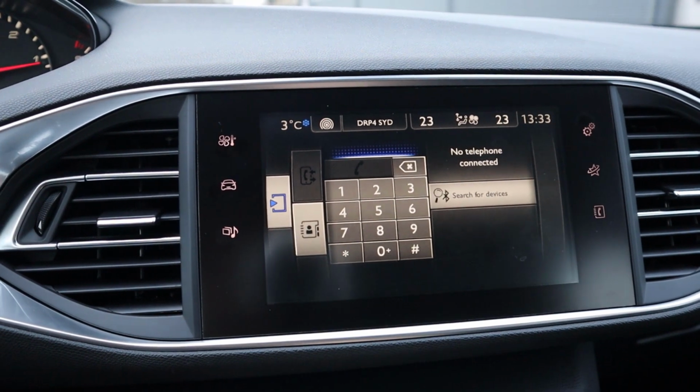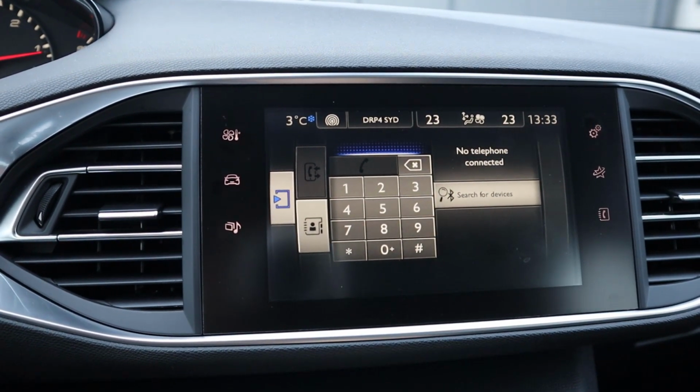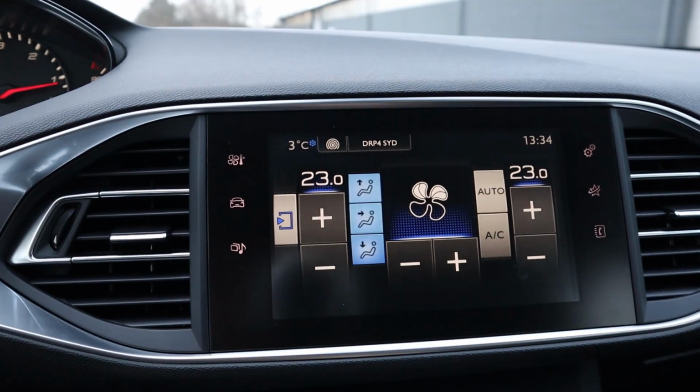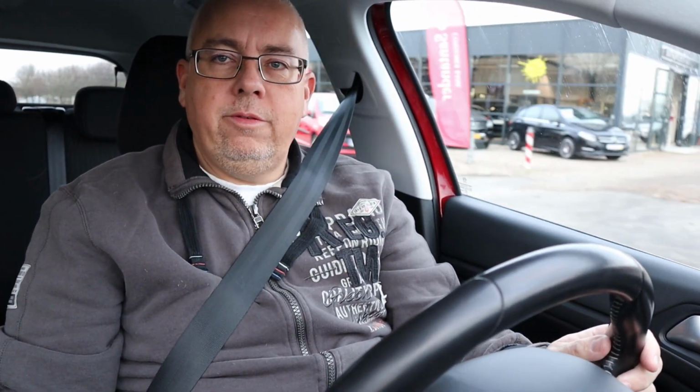Here you have phone options. You can set your phone up via Bluetooth for it. I don't use that because I have a hands-free for my phone. So, back to the heater. Alright, we're on the road now, driving the Peugeot 308 diesel. Alright, let's take a left here.